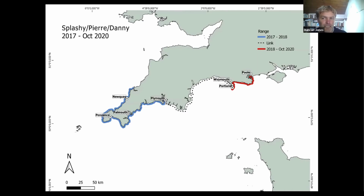He would suddenly turn up. He would kind of appear from nowhere, bow ride, hang around, then disappear. And interactions were very much on his terms. And well, certainly when we saw him. But the last time we saw him was March 2018. And after that, he seemed to disappear up to Portland and Weymouth and Poole area, where he spent a bit longer, 2018 to 2020.